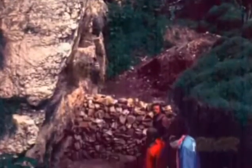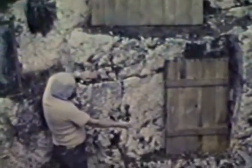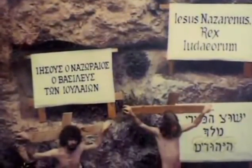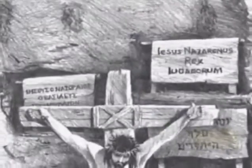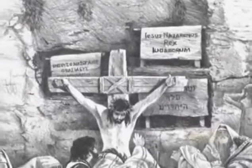When I started excavating down that cliff wall, first of all, I discovered the cutouts in the wall of the cliff where they had posted the signs. We painted or drew Jesus of Nazareth, King of the Jews, in the Roman and the Greek and the Hebrew languages, and we put them there, and we set this up to resemble what happened to Christ on the cross. Okay. Now the cross hole is actually right straight down below where we set this thing up.